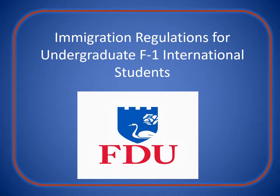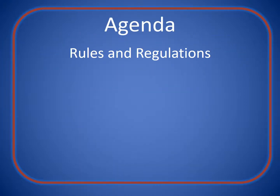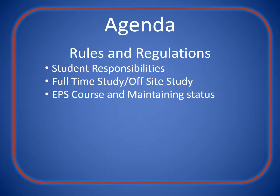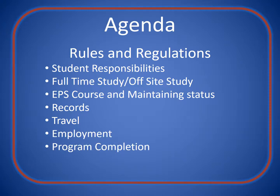Today's presentation will discuss immigration regulations for undergraduate F-1 international students at Fairleigh Dickinson University. Today's agenda will include the rules and regulations, student responsibilities, full-time study and off-site study, EPS course and maintaining status, your records, traveling outside the United States, employment within the United States, completion of academic program, and additional ISS information.